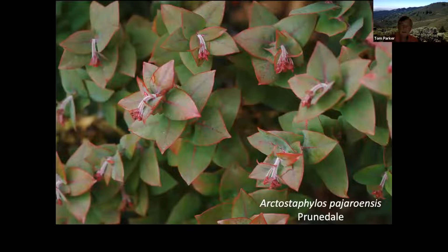A little further south in the Pajaro Hills is Arctostaphylos pajaroensis. This picture is from Prunedale in a little county park called Manzanita Park. You're probably familiar with the horticultural selection where the new growth comes out bright red. It actually was selected from Manzanita Park.